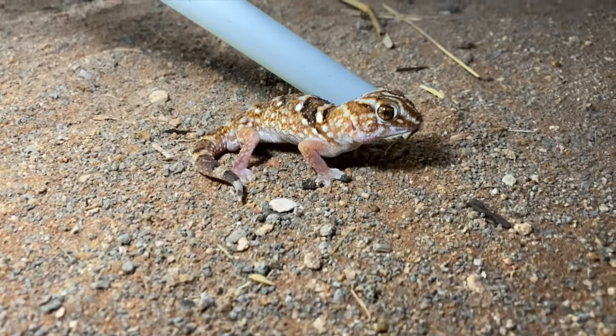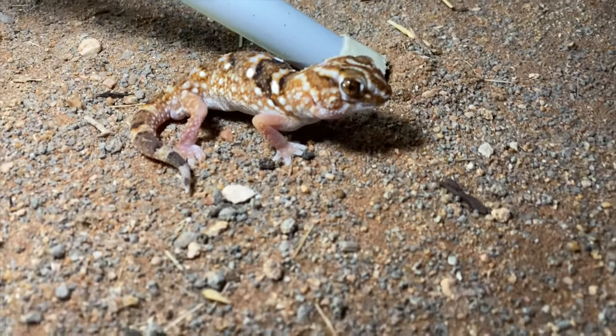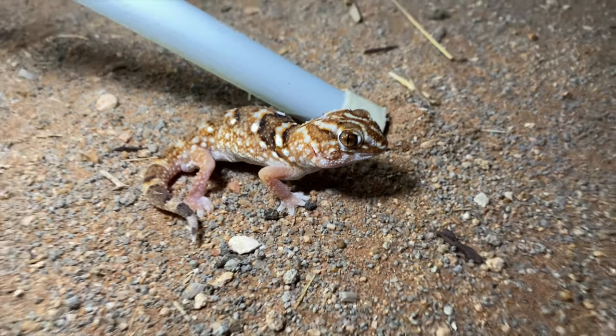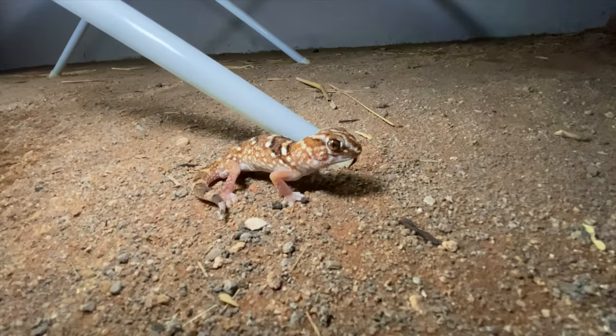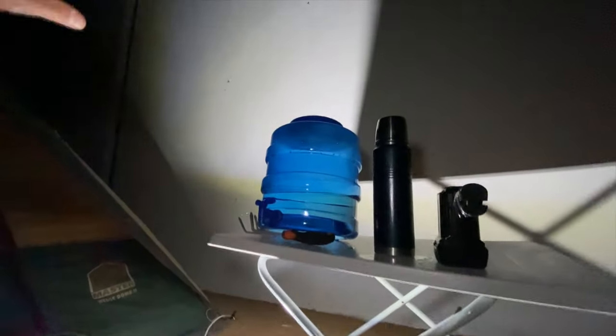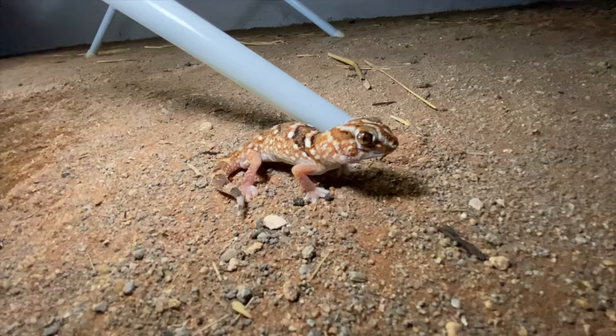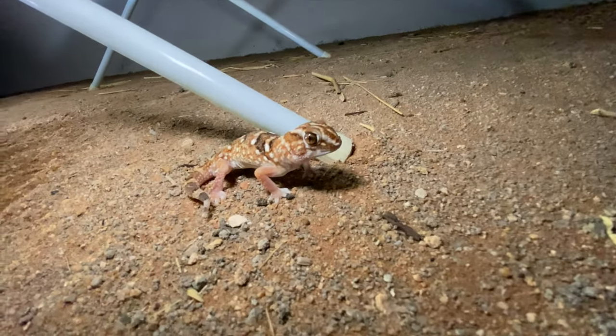You can't make this up, but I just finished filming that little Bibron's gecko. And I'm just having a look, and right next to my camp chair, my camp table, should I say, there's a little male common giant gecko, just hanging out right here next to my campsite. I mean, literally, my tent is there, my light is there, and this guy was just hanging out. I didn't even see him. I suspect that because of my light being on here, there's a bunch of insects chilling out on the wall here, and he was just moving in here to get a little feed on some of these little bugs.